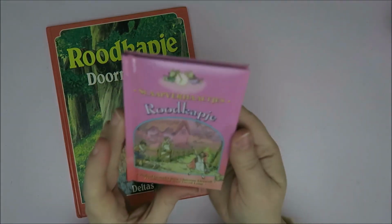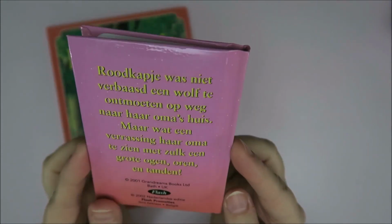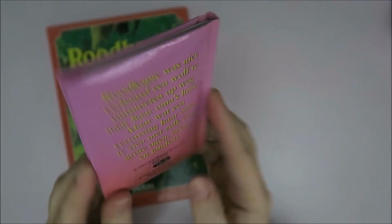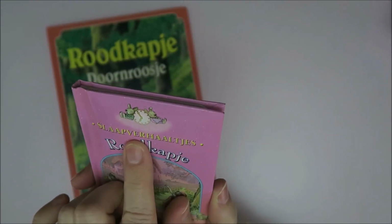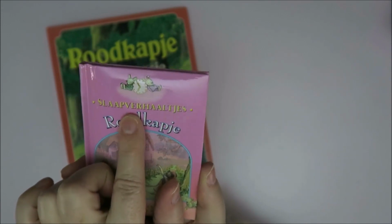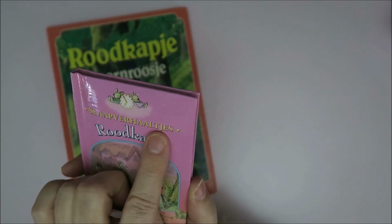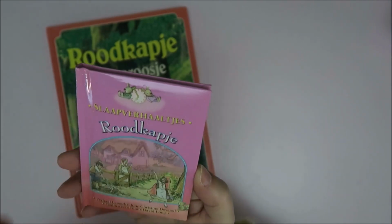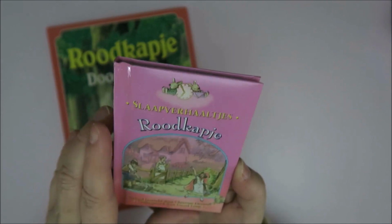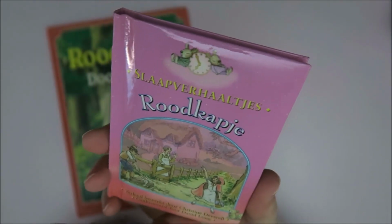Okay, I'm back. This is cute. It is a little pink book. I love that. So it says slaapverhaaltjes, which is actually bedtime stories. Actually, slaapverhaaltjes is not really a Dutch word. It makes sense in Dutch, but it's just translated, I think, from bedtime stories. Okay, anyway, this is Roodkapje. That's just really cute.